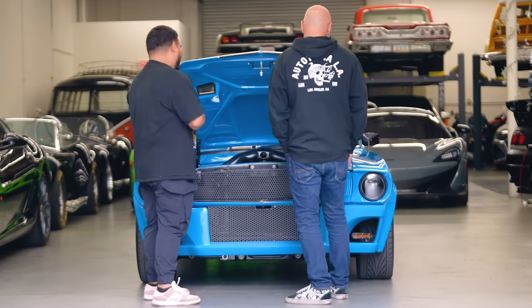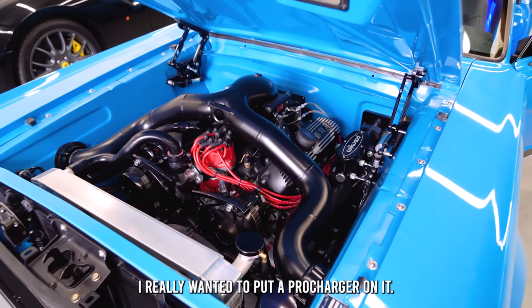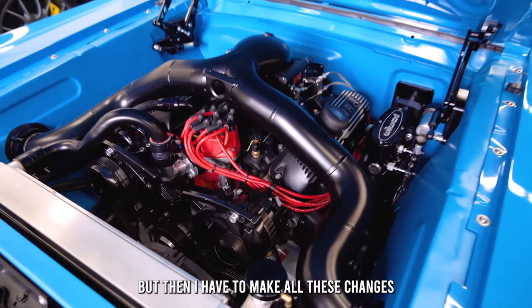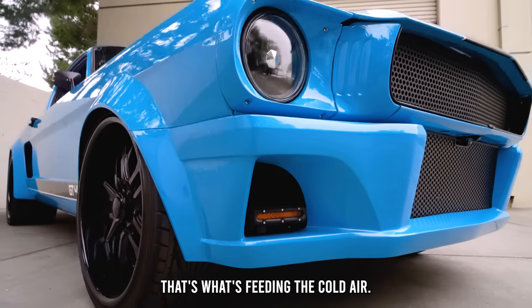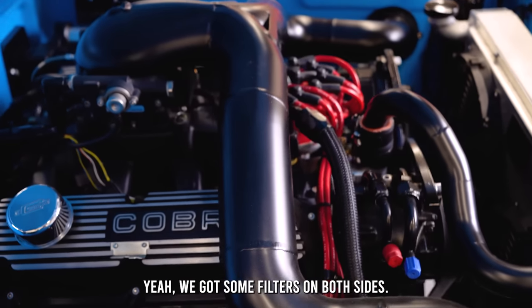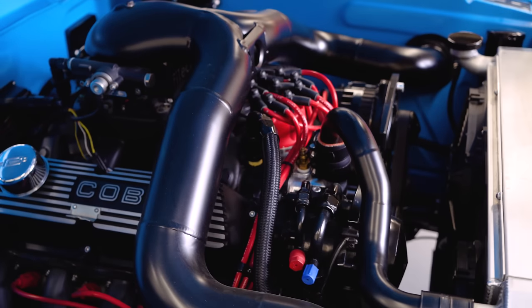Do you really? I swear to God, it's so funny. I really wanted to put a supercharger on it, but then I had to make all these changes. So you're getting from these vents on each side, that's what's feeding the cold air. Yeah, we got some filters on both sides. I love it. I love how simple this is, man.